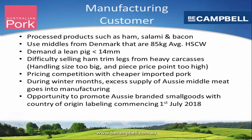Manufacturing customers, so that's the small goods market, ham, salami, etc. A lot of Danish middles are used here, so we're constantly competing with the imported product, as you all know. They've got pigs slightly bigger than ours, but they do quite a lean and consistent carcass, so it's a good product. We've got difficulty selling our bigger ham trim legs, because we're once again governed by the size of the leg, so that's something we can work on in the future.